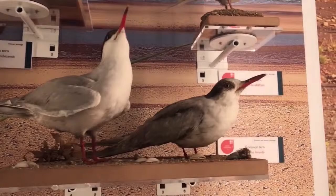This species is the most commonly found inland, following the waterways as it goes. So this summer, look out for it along the coast, but also along your local rivers and lakes. If you're lucky, you might see it hover and then plunge into the water to catch a fish.